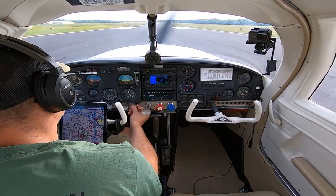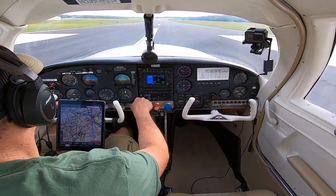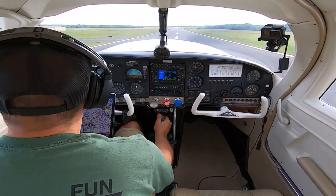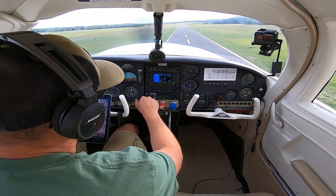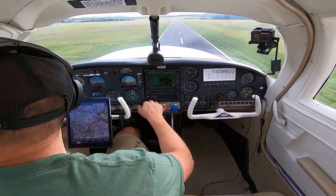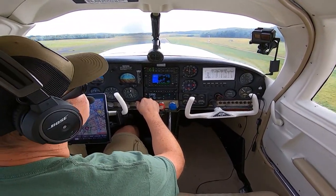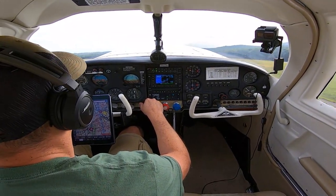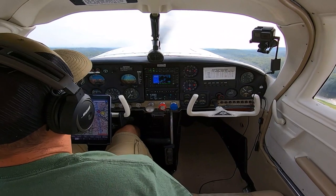Full power, carb heat going in, full power. And fly it. Here coming up. Flaps up, trim down. Orange County traffic, 223 November Hotel, turning right downwind, runway 22 Orange County.